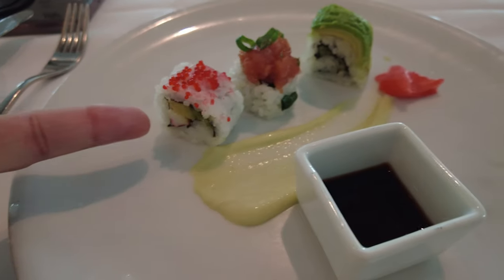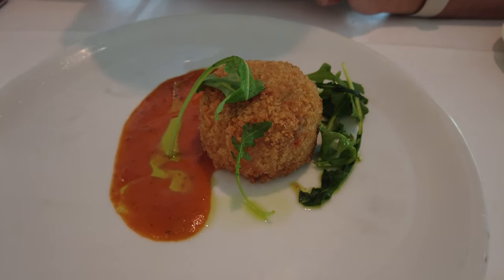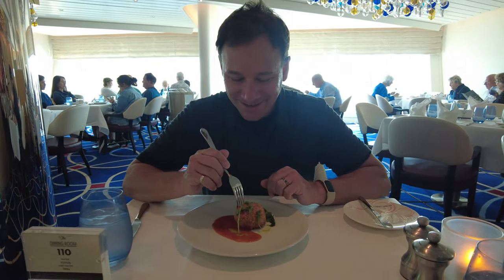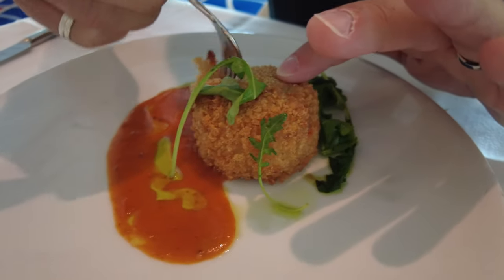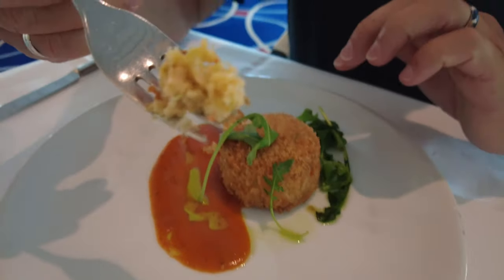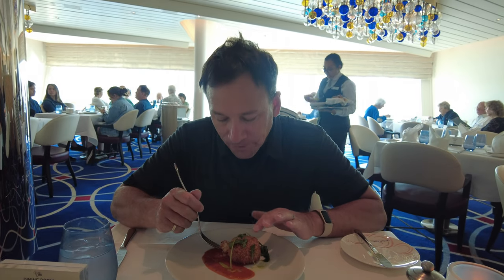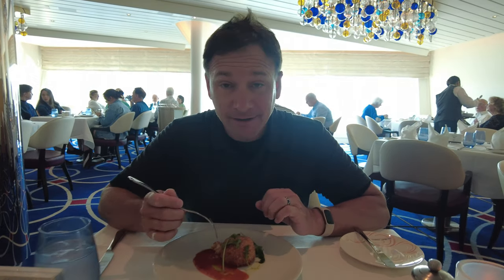This is my little trio, and it is very little. Look, cute. Yeah. And that's Scott's little crab cake. Oh, that's cute. And you're cute too. Breaded, cooked just right, and it's got a little spicy sauce. Nice. It does look good. It's nice.